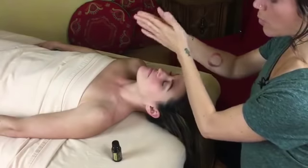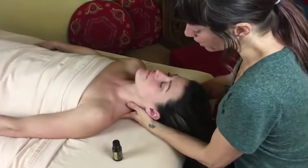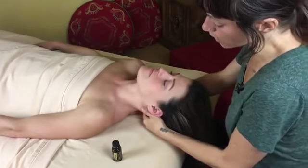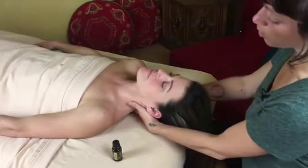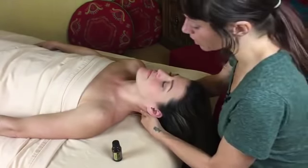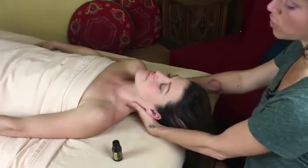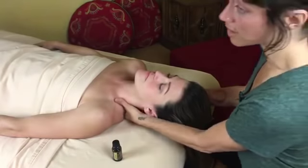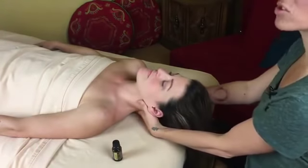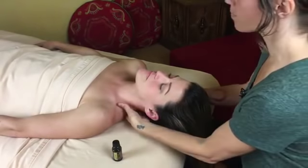Now from here, I'm going to just scoop my hands underneath her neck. And this will allow me to begin to apply the oil onto the back of her neck. So applying the oil topically is really beneficial for allowing those molecules to be absorbed through the skin, into the bloodstream, and move through the whole body.